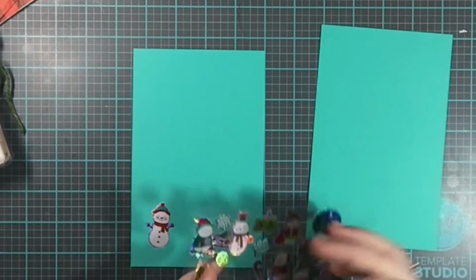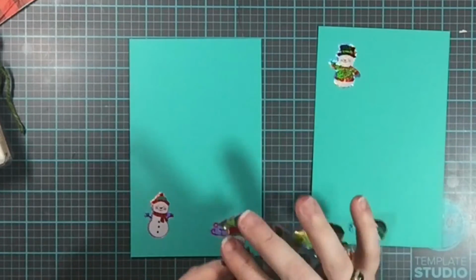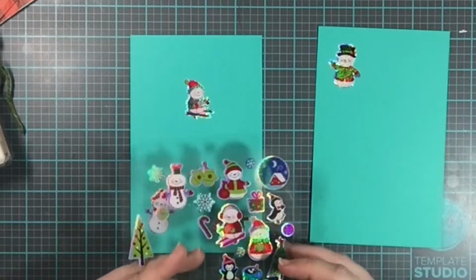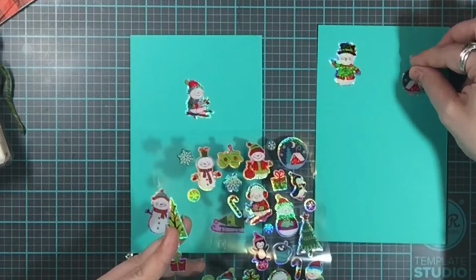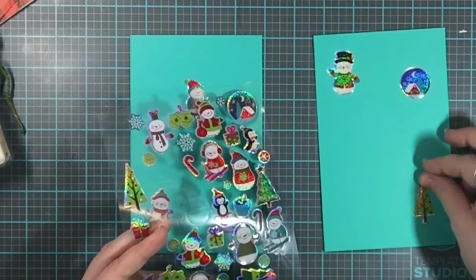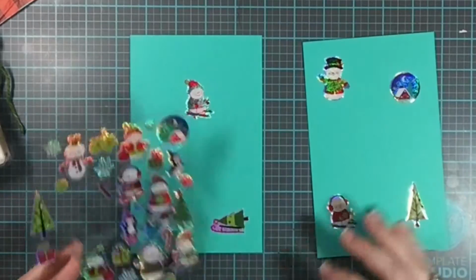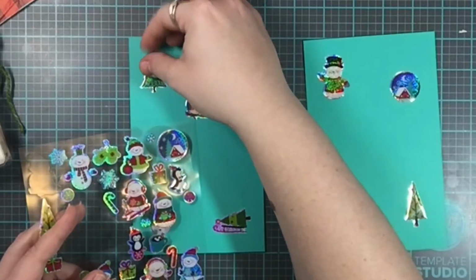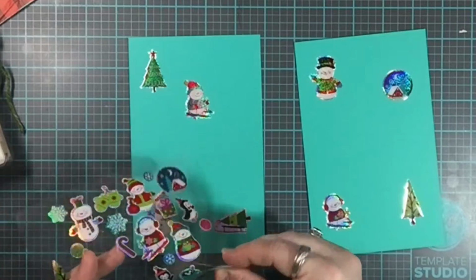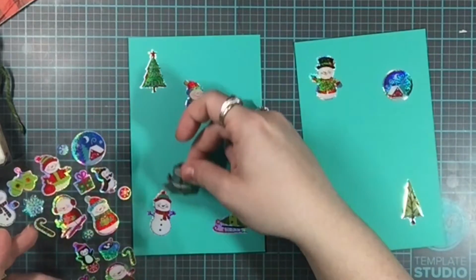Actually, I think I will just kind of throw these on here haphazardly. I'm going to put a snowman up here. Oh, that's cute. A skiing snowman. Put that one over there. A cabin in the woods. Oh, I like the trees. Okay. I'm going to do that one too. I really like the skiing snowman. Okay. And tree over here. And another skiing snowman. We're going to put him back.